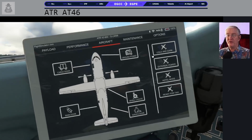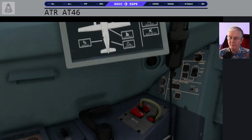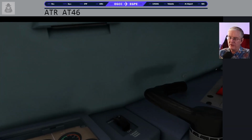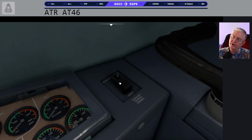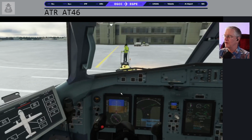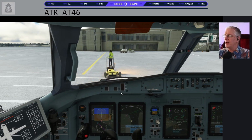Now then, I did forget to do an important thing, apparently. One of the things down here is nose wheel steering. And we should have turned this off for the pushback. I forgot that. Now that the pushback is over, we go ahead and click this, and it guards it and turns it back on. So all of that is good, and we are now cleared to start.